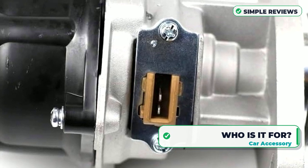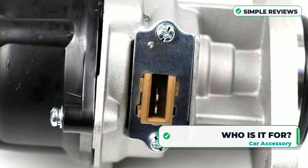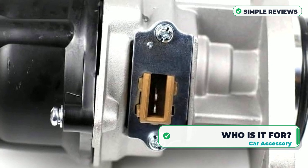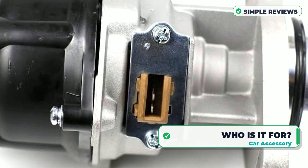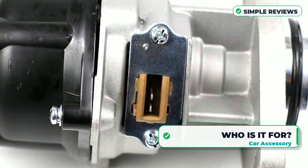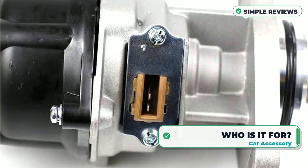It balances ignition timing for each cylinder, optimizing fuel combustion and mitigating power loss and abnormal exhaust emissions, and that means you'll feel the difference in the way your car responds to your touch. Many customers have purchased and reviewed this product, and it's clear why it's so well reviewed. It's a top-rated product that really delivers.